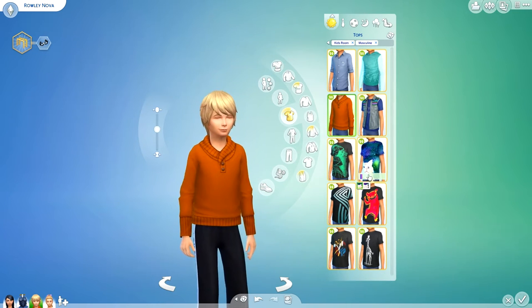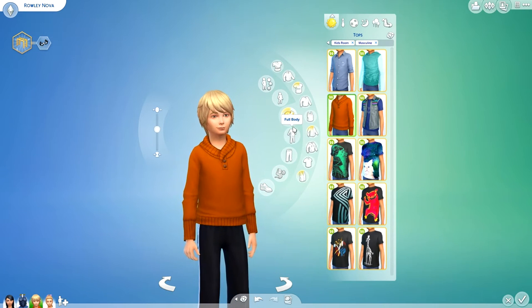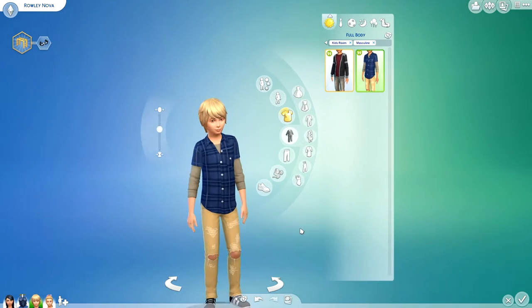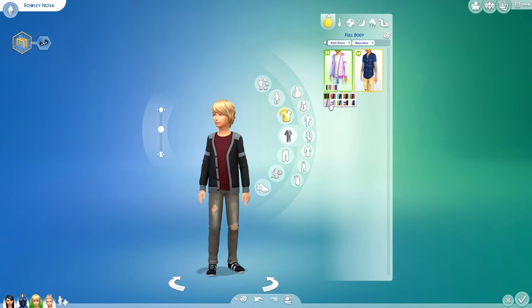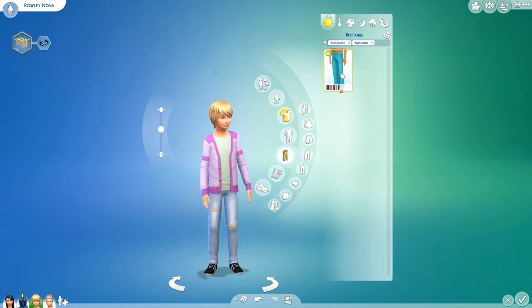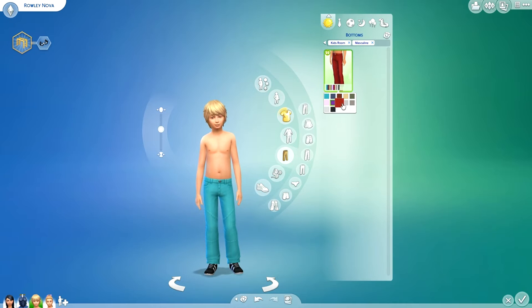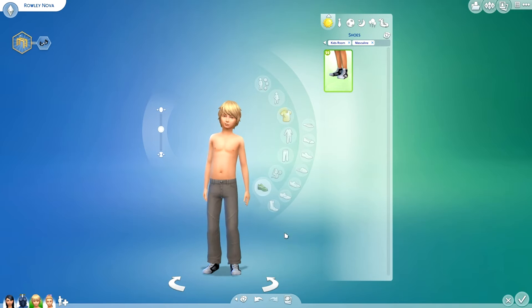All right, I think that is everything. Nothing else new in here. Okay. Full body we already looked at. It was definitely these two that were the more masculine colors. But again, a boy could definitely wear this if they wanted to. Bottoms, it looks like they only got this bottom. All right. Called it. And then, of course, the new shoes.